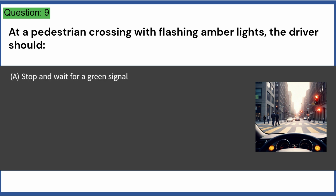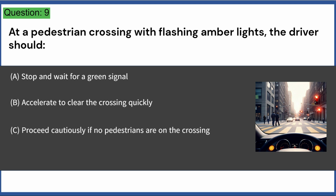A. Stop and wait for a green signal. B. Accelerate to clear the crossing quickly. C. Proceed cautiously if no pedestrians are on the crossing. D. Stop only if another vehicle has stopped.